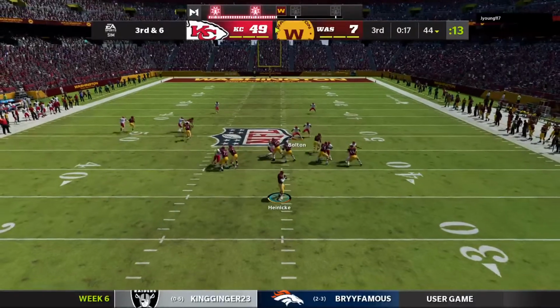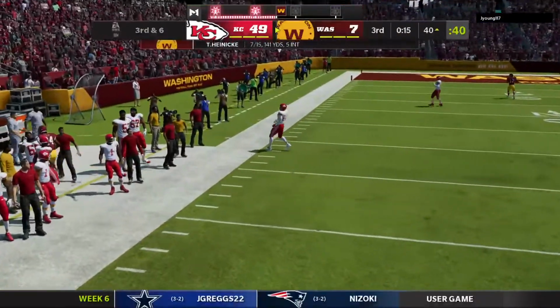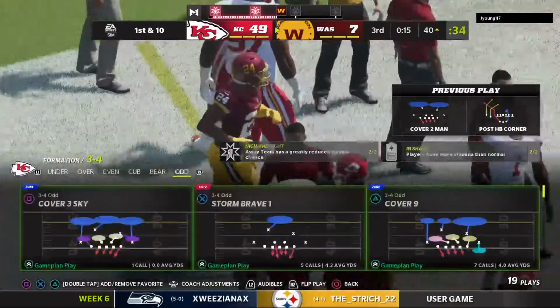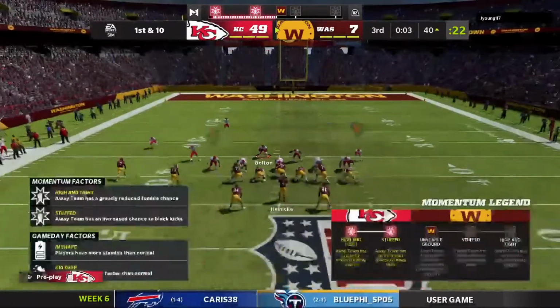On 3rd down, Heineke. Toward the sideline. Did he keep the feet in? Yes, he got them both down, says the side judge. And that's good enough for a first down. It's a pickup of 16 there, and it'll lead to a new set of downs.